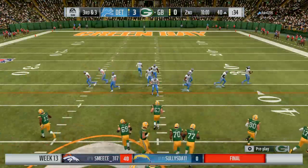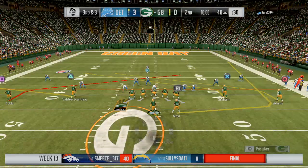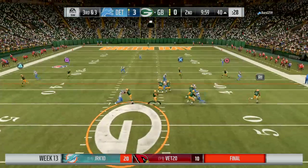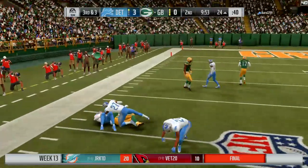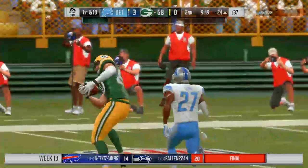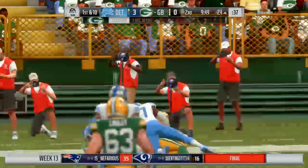A good chance this is 4-down territory if they're unable to convert. But right now looking at a 3rd and 3. They'll set up to throw. And he finds Jimmy Graham. And brought down, but not before they're inside the 25. His first catch, and it's a pretty big one. They get the conversion on 3rd down.